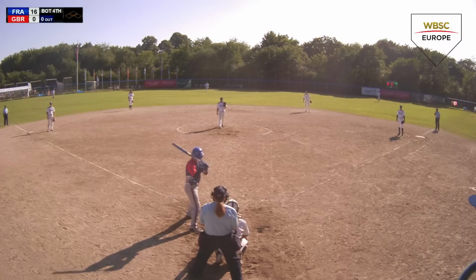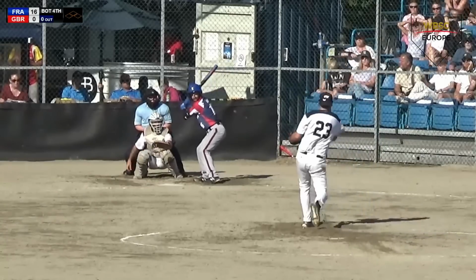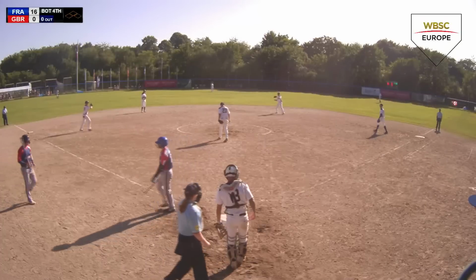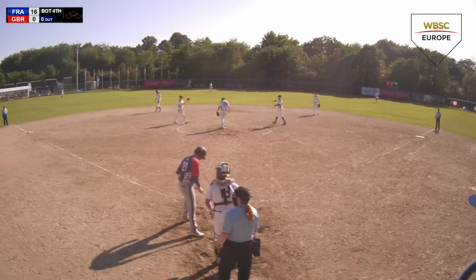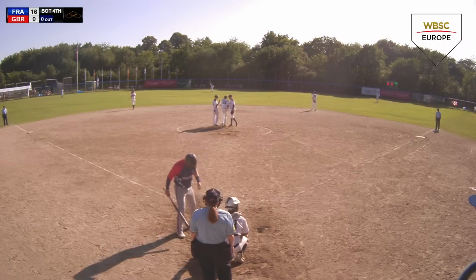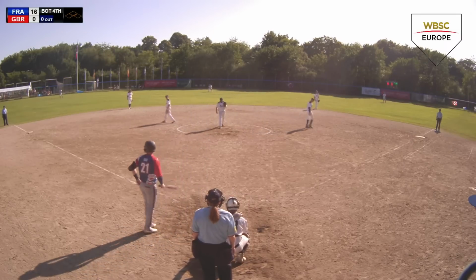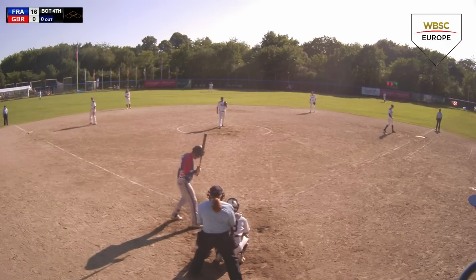Remy looking to get one out en route to the 3 outs needed to finish this game. And he does just that with a called strike 3. That is the first out of the inning. That is Joseph Coxon, the pinch hitter, striking out. And coming up to bat now is the first baseman, Iwan Gale.